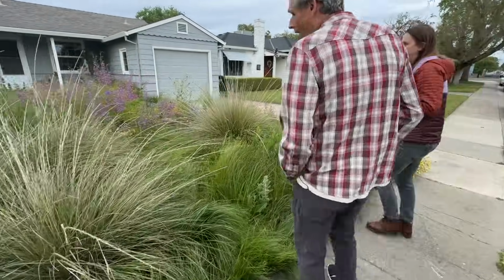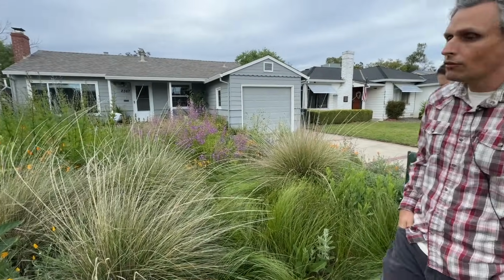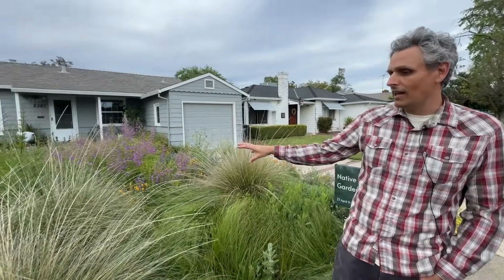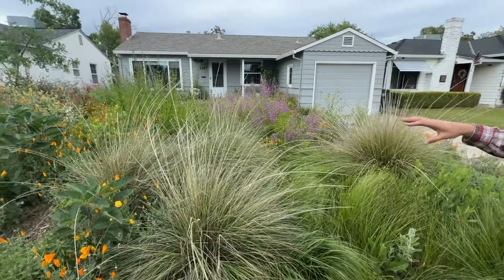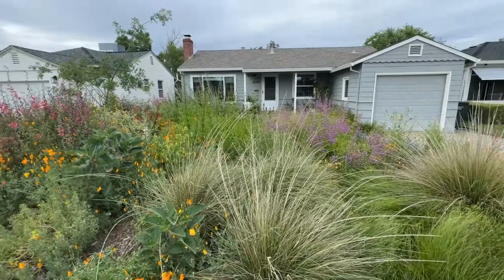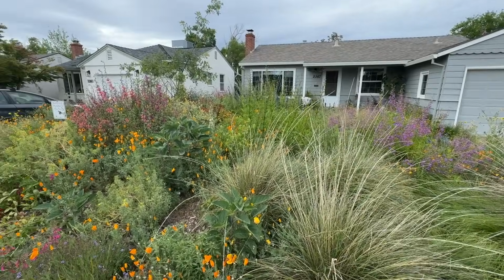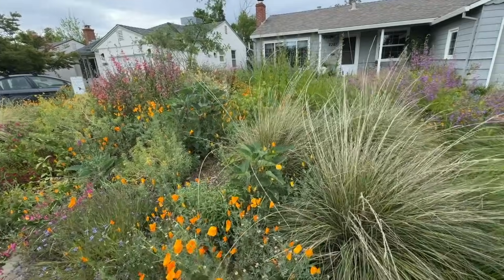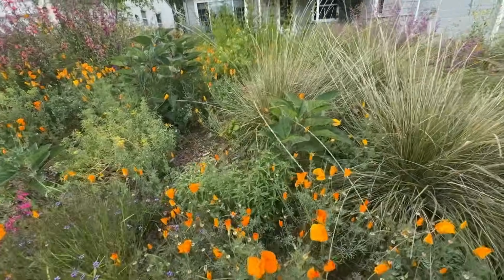So I have been doing hand watering the whole time. There are a few native plants that don't need any supplemental water after planting, but most of them need some period of establishment where they're getting regular water. So for instance, this was planted last November, so we're looking at exactly 18 months old. And I was watering about once a week, coming out, dragging a hose out by hand, giving things some really good deep soakings.